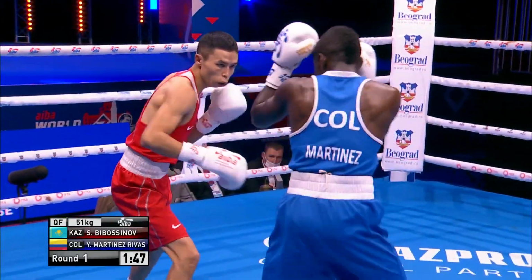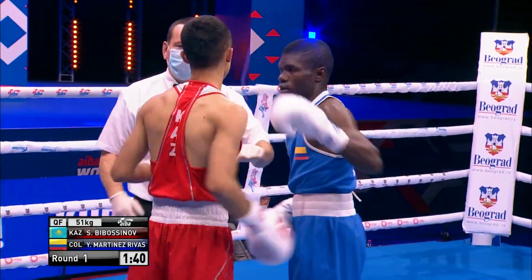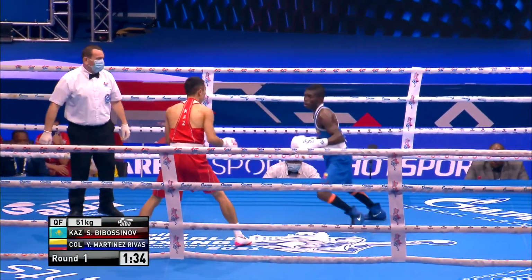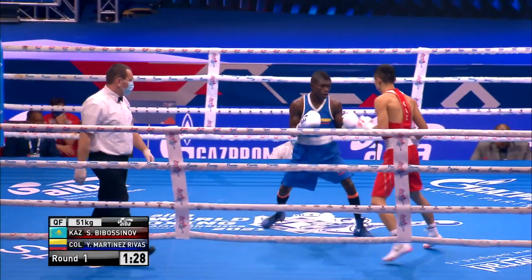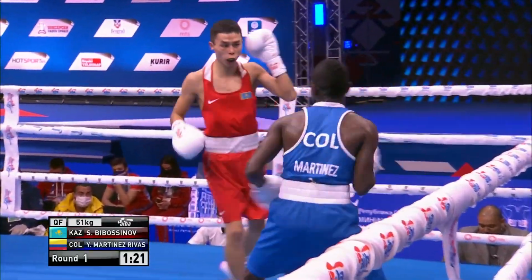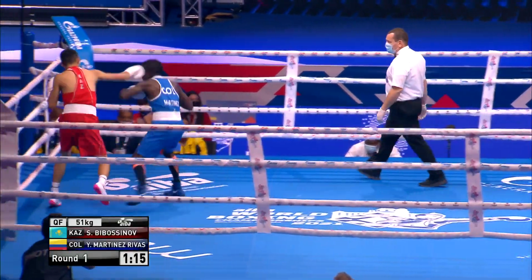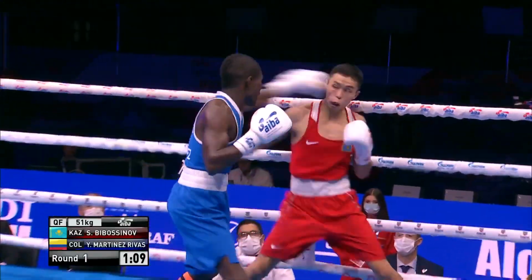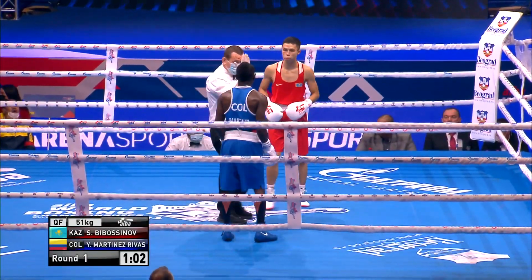Good pace to this. We suspected that there would be. That's always the case when Martinez is involved. He doesn't really allow anything else to happen. Covering up there, BIBOSSINOV, getting those forearms up, those gloves up, and Martinez just chasing him around a little bit here. It's not that he isn't able to find him, but he's not really cutting off the ring. BIBOSSINOV just rolling away to his left-hand side, throwing the hook and then moving off to his right.